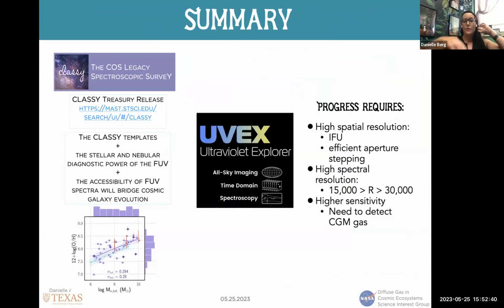And so I will finish with, I wanted to highlight the progress that we require moving forward. So with things like the simulation work we're seeing that are suggesting different holes and different densities of gases that our emission is escaping through, I think the future really requires either having really good, efficient aperture stepping we can do, or IFU. I would love to have a UV IFU in space. I think we need to make sure we still have options that have high enough spectral resolution so we can really study the kinematics we want to do. And then we just need higher sensitivity because we're doing a really good job with our UV lines so far that are coming from the center of galaxies. But if we really want to understand the variations we're seeing that are extending out with outflows out into the circumgalactic medium gas, we just need to have higher sensitivity as well.